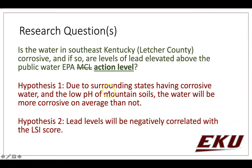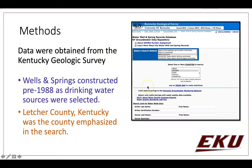I was thinking that because of the mountain soils and the low pH, the water would be more corrosive. Not a lot of calcium maybe, not a lot of alkalinity. And I also thought that the lead levels would be negatively correlated. So as the Langmuir Index says more corrosive, lead levels would go up. So what do we find out? Well, before that, what do we find out?